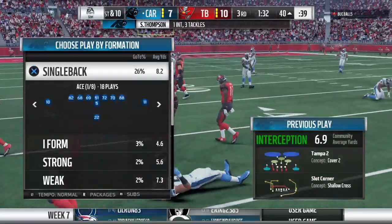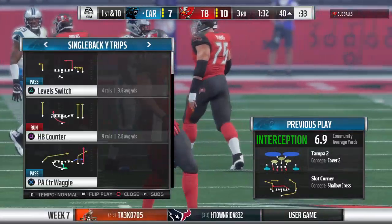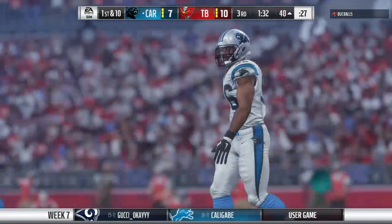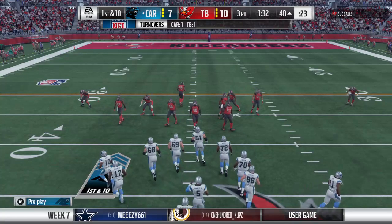return stops. Well, this is a defense that can confuse even the best of quarterbacks with their zone schemes. And here you've got a linebacker that's going to stay at home and just sit down in that zone. And this one basically comes right to him. And a great spot to start this drive from here.